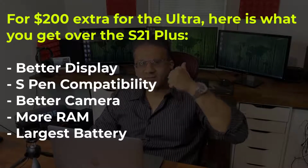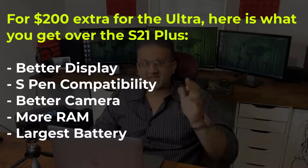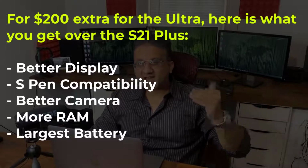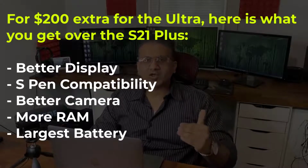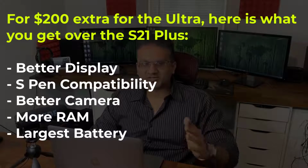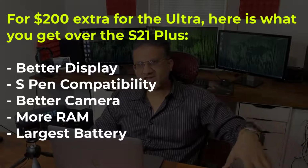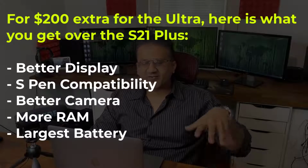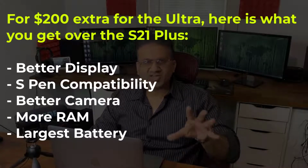Yes. You are getting more RAM. Remember, you're getting 12 gigabytes of RAM instead of 8. You are getting the S Pen compatibility, which is a great feature. You are getting a monstrous camera that is superior to the ones on the S21 and the S21 Plus. And of course, you're getting the largest and the best display. Are these things that I've mentioned worth $200? Absolutely. And that's the way you want to think about it.